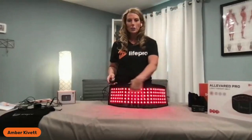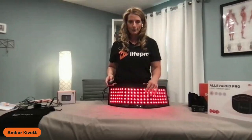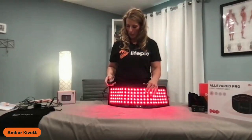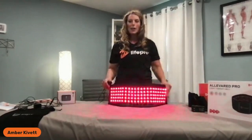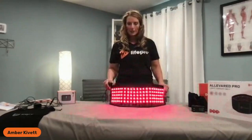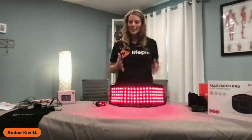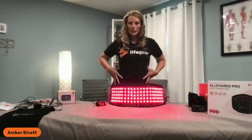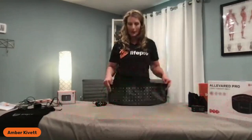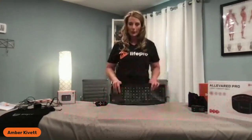If your body is used to seeing this or feeling this, it's not going to respond the same way. So that's why we have our different intensities, and that's why we have our flashing lights. Flashing or pulsation is really good for those who are kind of stagnant, not really going anywhere with the recovery, whether it's through the waistline and stubborn brown fat, or whether we've hit a point in which our body is not responding to the red or the infrared light.